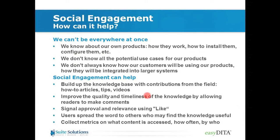So we talked about classifying our content. We talked about pushing our content out to some kind of a platform that allows you to do filtering, allows you to do publishing on the fly, and allows you to leverage business rules. But how about social engagement? How can that help us? It can help us in a couple of different ways.